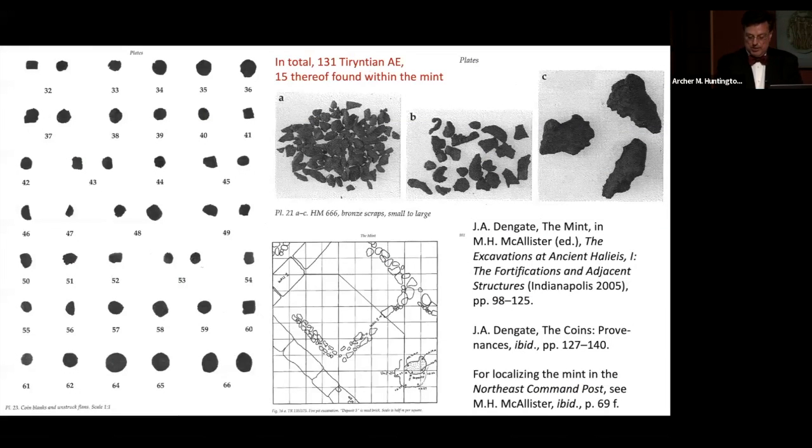It is all the more interesting that Svoronos was right in localizing the Tirynthian mint at Halieis. This mint has been established during the excavations. Furthermore, no less than 131 specimens of the Tirynthian issues have been found at Halieis, 15 of which within the building of the mint.